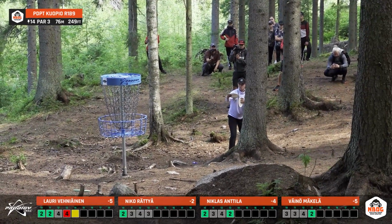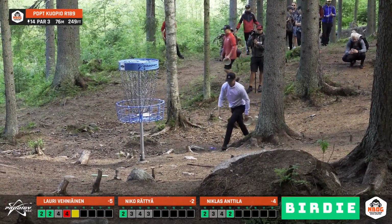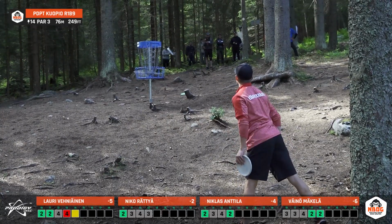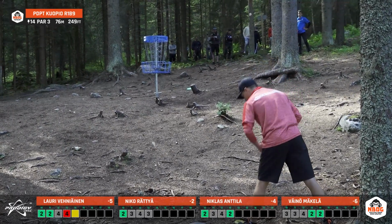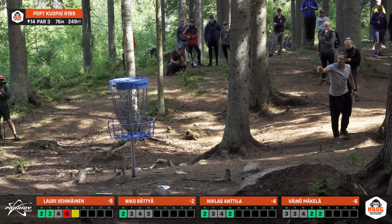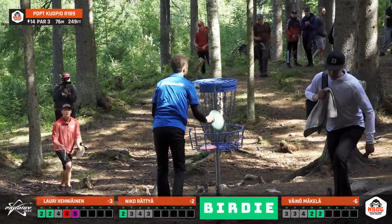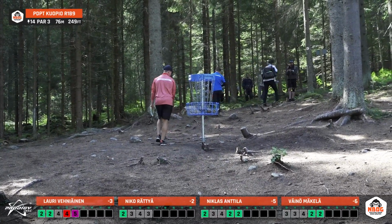Let's see if Väinö gets back into the middle of the basket. Yep, he does. Little high, but it sticks. Enough to card another birdie. And Niko. Oh, and how many of those from Niko today? Just catching the cage, the band. Lauri with an unfortunate double bogey. And it's like you said, he seemed a little bit uncomfortable getting into the woods, and I think the scores are starting to show that.